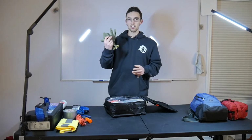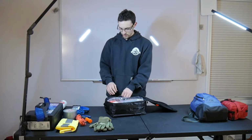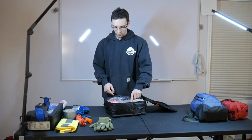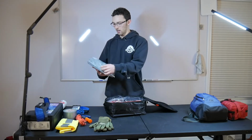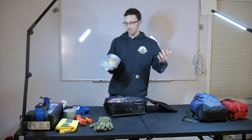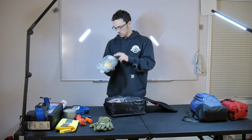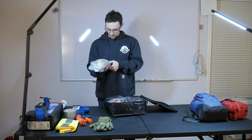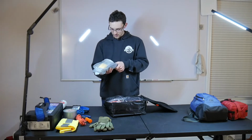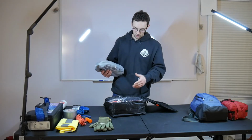Additionally, some utility gloves for doing any kind of work, jumper cables, safety glasses, always really important. In here, I've also added a spare headlamp, so I can change that out if I'm ever in the middle of nowhere and my light goes out. Ear protection, more utility gloves. I got a whistle, I got various pins and stuff, masks, extra fuses, patch kit, so on and so forth.